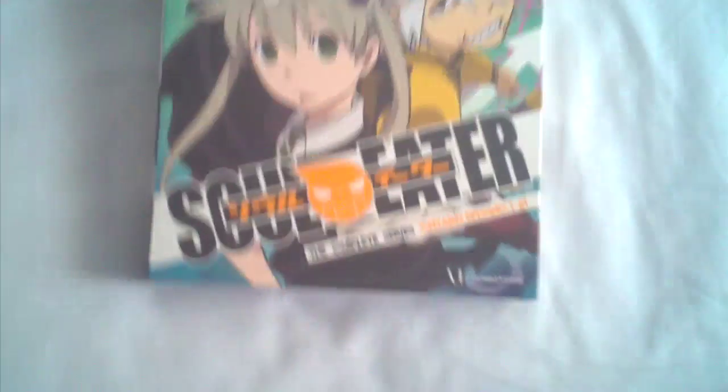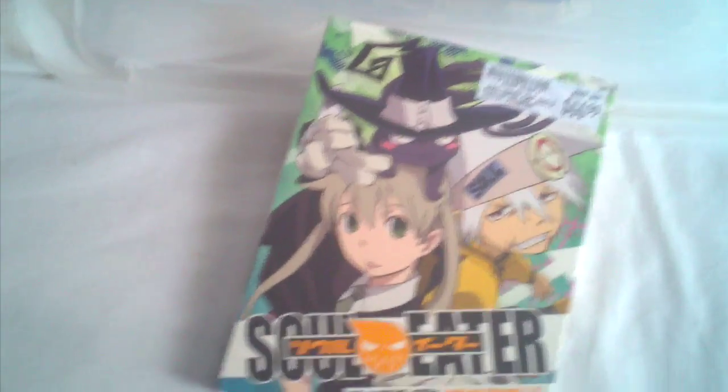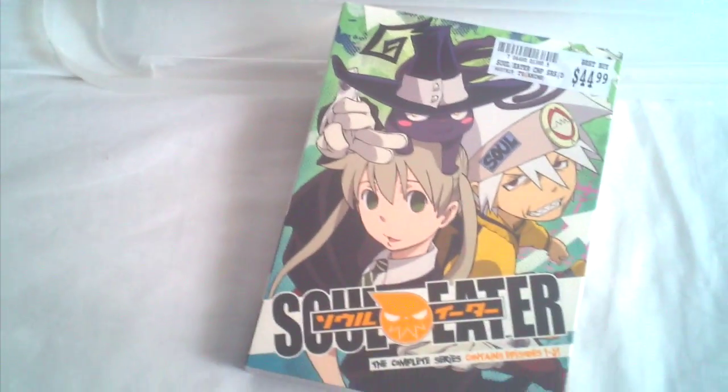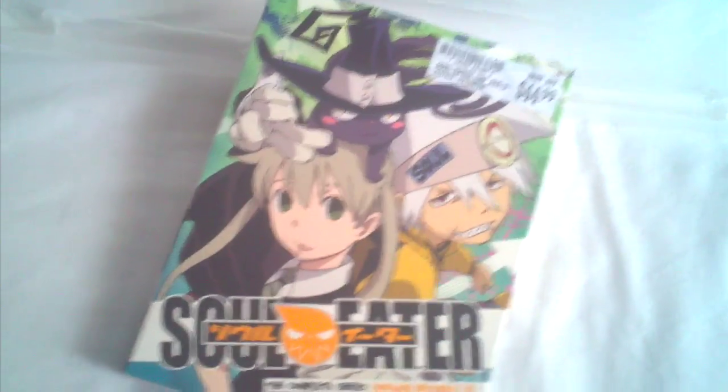And the final one I'm going to be talking about when it comes to Part 4 is Soul Eater, which I actually quite enjoy. I can say that about everything. I know I'm repeating myself so much, but Soul Eater, it's comedic, it has action, you get emotions, and it's an interesting world with interesting characters.